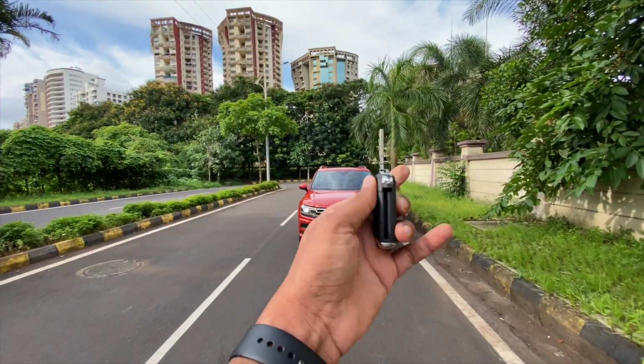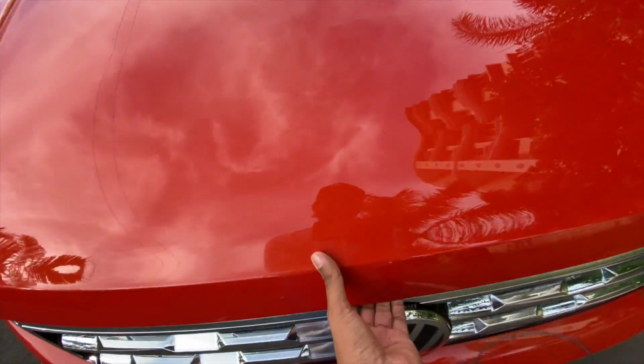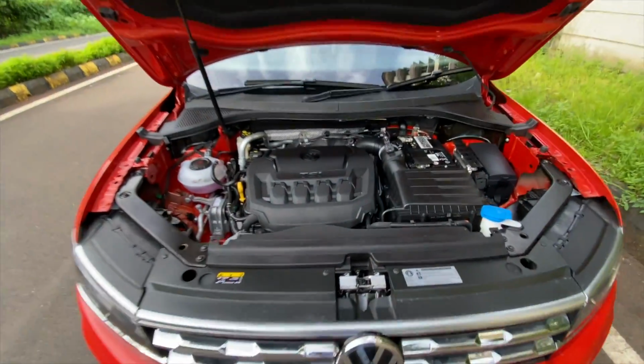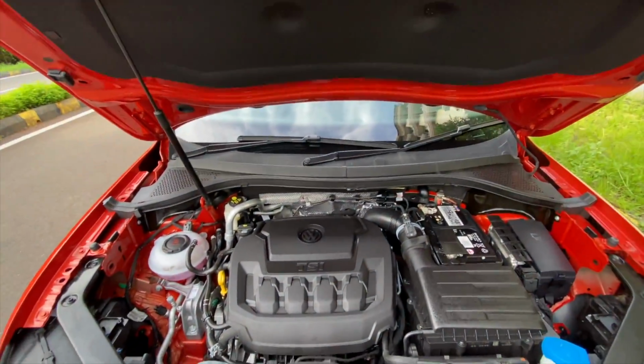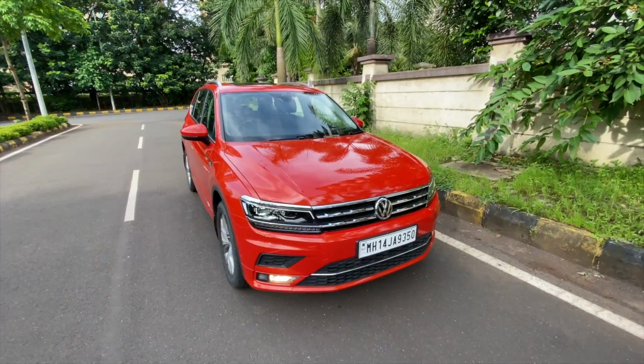I'm driving this. This is the Volkswagen Tiguan AllSpace. Straight away, let's open the engine bay. Hydraulic struts, of course. That is the TSI motor, and of course there is insulation as well. Meanwhile, the car might look similar to the regular Tiguan which was sold earlier, the 5-seater version.